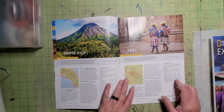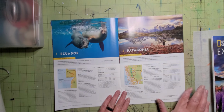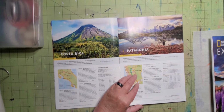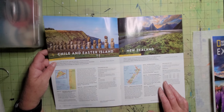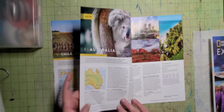Belize, Costa Rica, and Peru. Ecuador, those are cute. Patagonia. Oh, Chile and Easter Island. I don't know. I don't know. I'm gonna keep these. It's not like I'm gonna toss them.